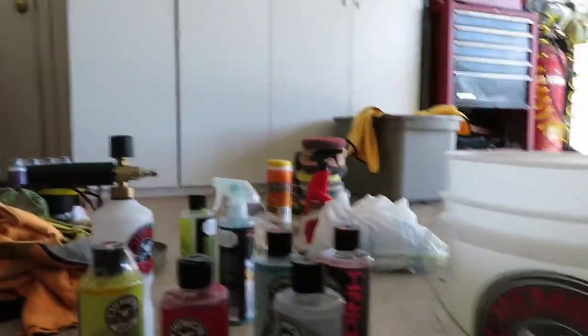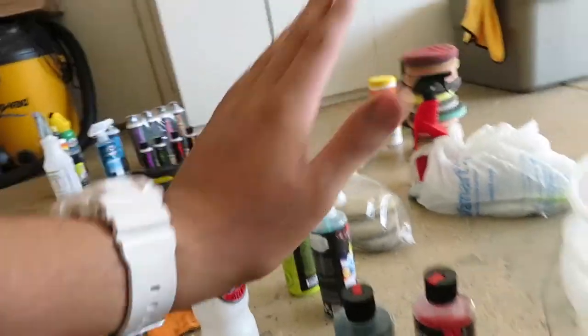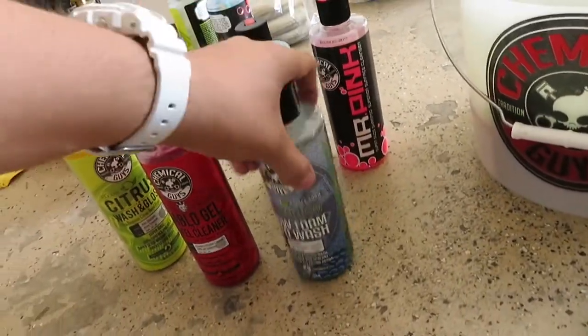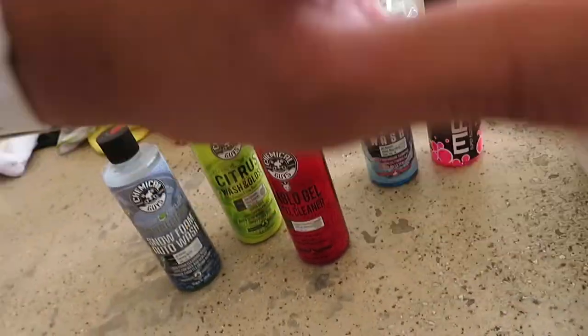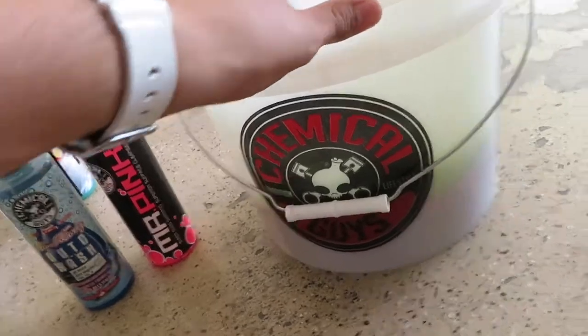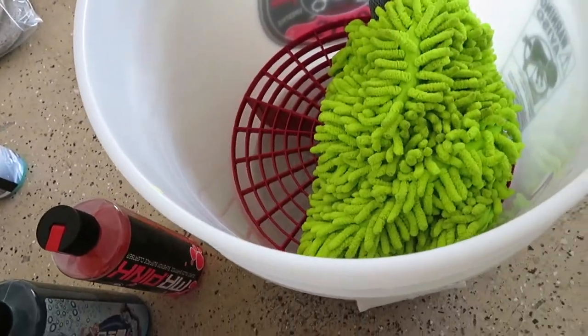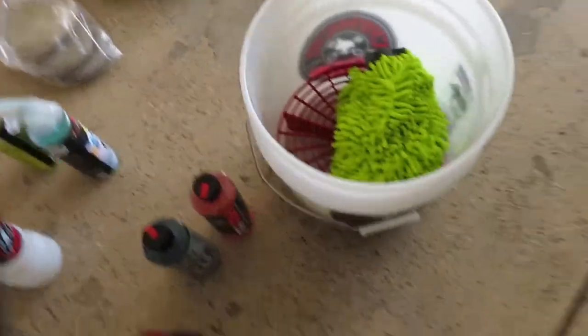Now, this is basically all the washing products here. I got my foam cannon and different types of soap. I'll go over more of those later. I use those both for my cannon as well as my hand wash bucket. And it does have the grit guard, which separates the dirt from the water. Pretty good, I like it overall.